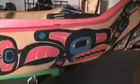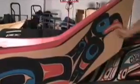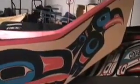Okay. This is the canoe that they, it's actually made out of plywood. And this is the killer whale design. This is Carol and I's crest of the killer whale up front here. Then up here is the eagle shooting up. And at the back here is the warrior.